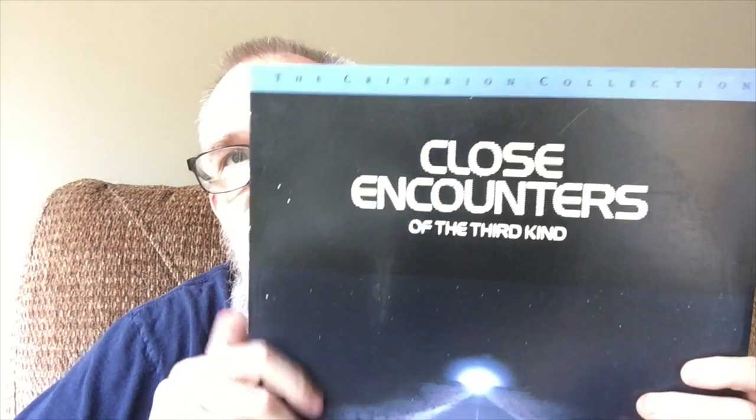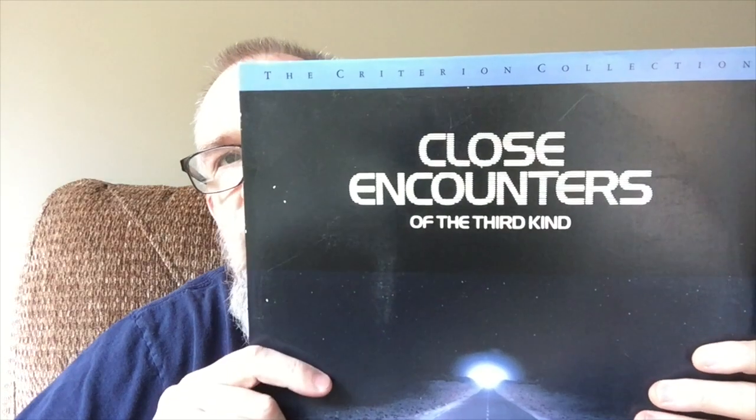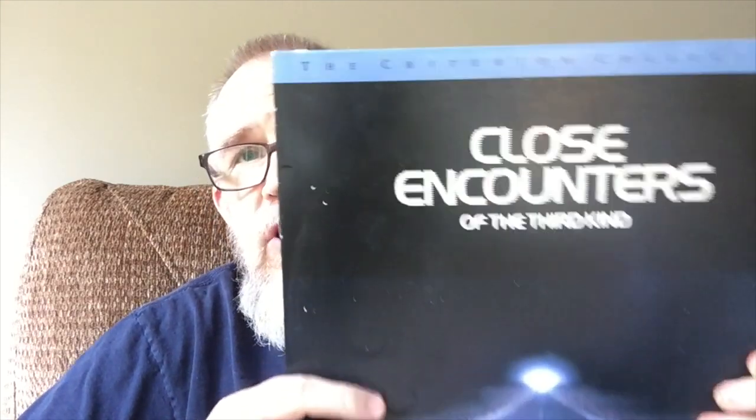Again, being a big Steven Spielberg fan, and you can see just the writing up here, the Criterion Collection, no logo yet, and it's even not the same markings that are included on the DVDs. So this is one of the first ones I picked up. I looked at the date again today. 1991 was the first Criterion Collection release that I picked up.